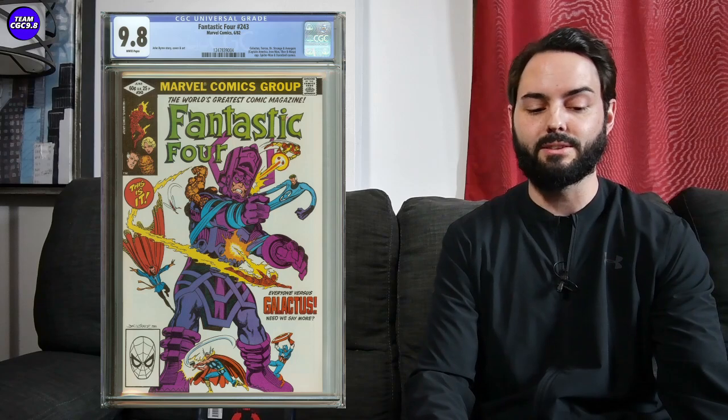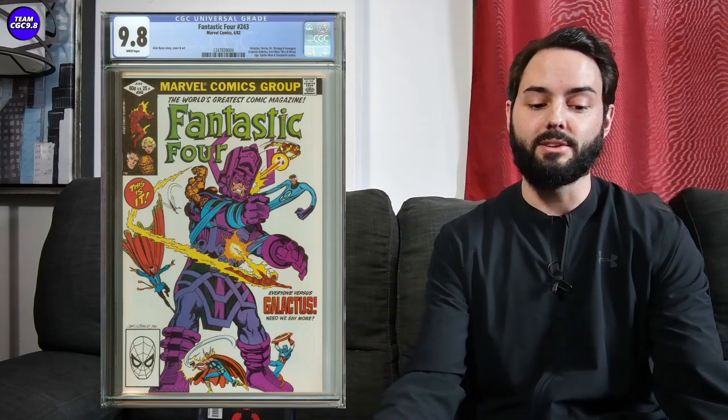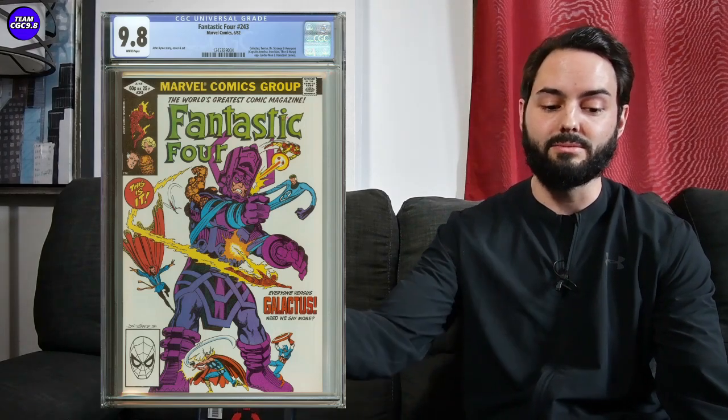Fantastic Four 243 is one I have highlighted as one of the best Fantastic Four covers of this era for sure. John Byrne on the story, cover and art, I think, on this one. If Galactus gets into some of these Fantastic Four movies that are supposed to come out, I still see some pretty solid upside for this one. So I would still aim for under $500 on a Fantastic Four 243, one selling for $566.